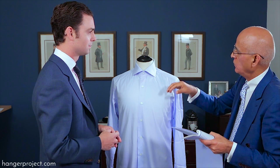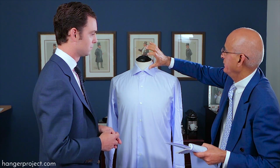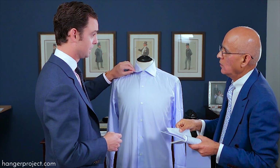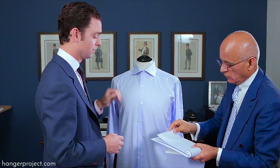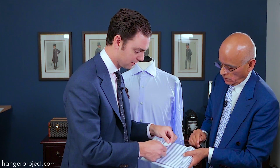And when you have non-fused, you may have some wrinkles, but it's natural. And non-fused means that you still have an interlining. You still have an interlining. It's just not glued. So this is a glued. Okay, so here's the interlining in the back.